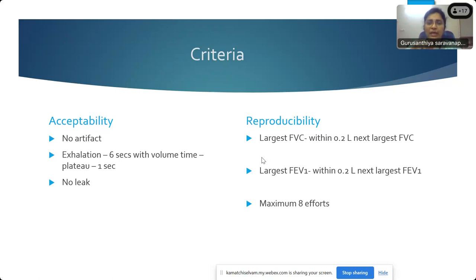There should not be any leak, provided they have given a spirometer to blow. If the patient is having a leak and blowing out of the spirometer, then the spirogram or vitalograph will not be proper, and hence there should not be any leak. The patient should not have any premature glottic closure or cough during the spirogram or spirometry.